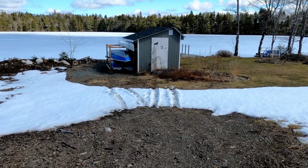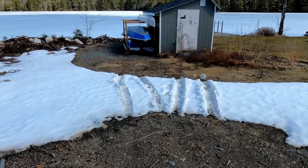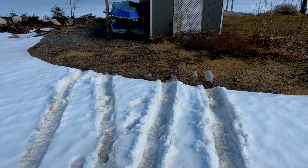You see these tracks in the snow. I was down here this morning with my estate car. I got it stuck in the snow here, so I had a little bit of a challenge to get through, but we made it. So when I came down with the estate car, I said, well, before I go in the boathouse, I'm going to get the camera and take a video of it. So then I put the estate car back again. The estate car started great, started right up, so that was good. I like that.